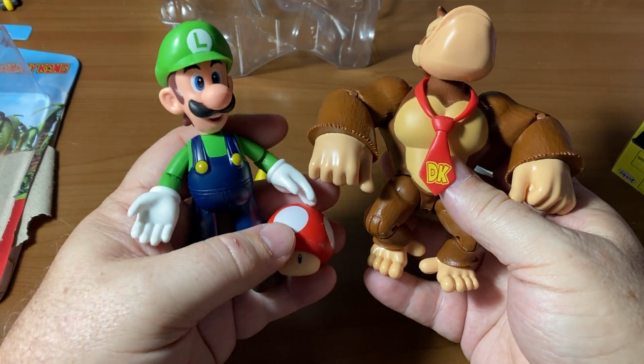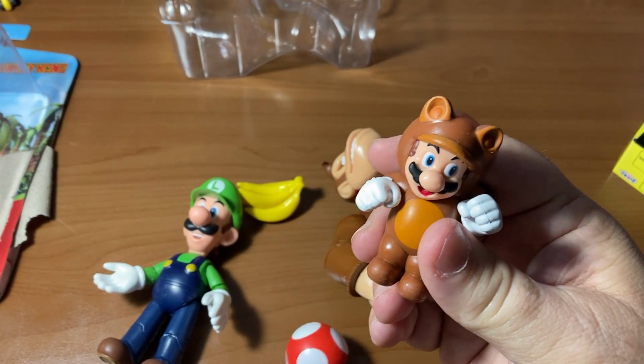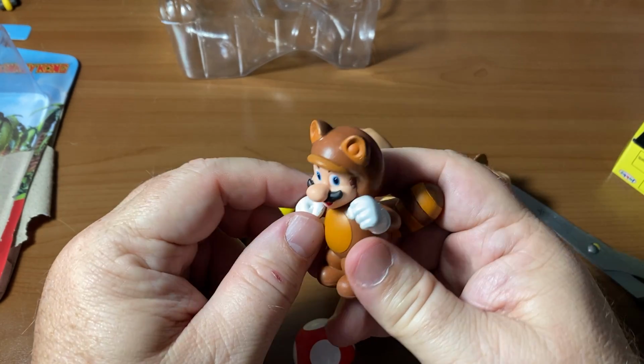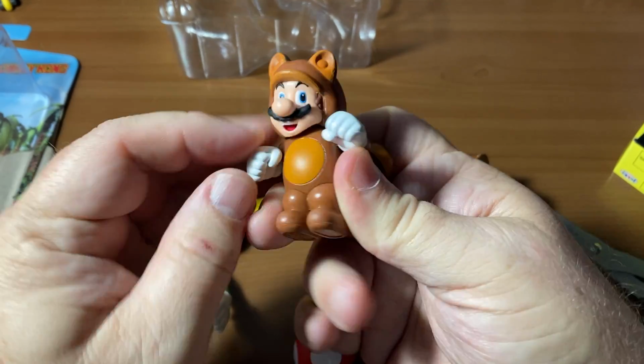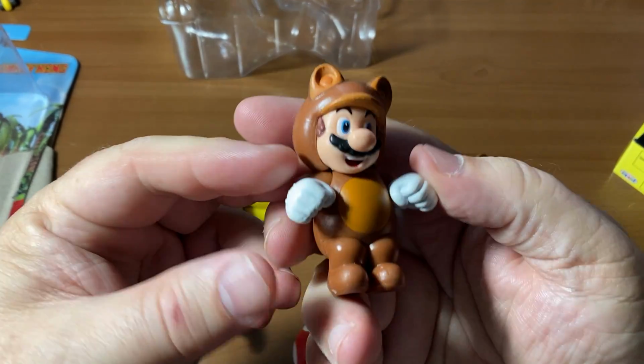So he gets the mushroom and he gets bigger, because I couldn't find a smaller Luigi that I liked. And then I do have a smaller Mario I like, but I couldn't find it right now. But I do have this one. Is it Tanuki Mario? And he's got very limited articulation. He's got a head that moves side to side, arms that move up and down, the legs don't move at all, and the tail doesn't move. So I think that's what they call him, Tanuki Mario.